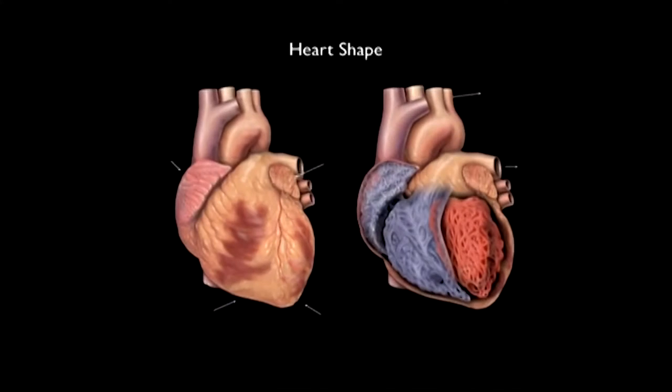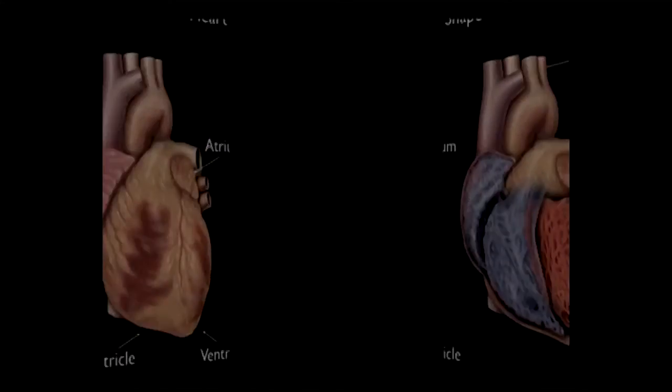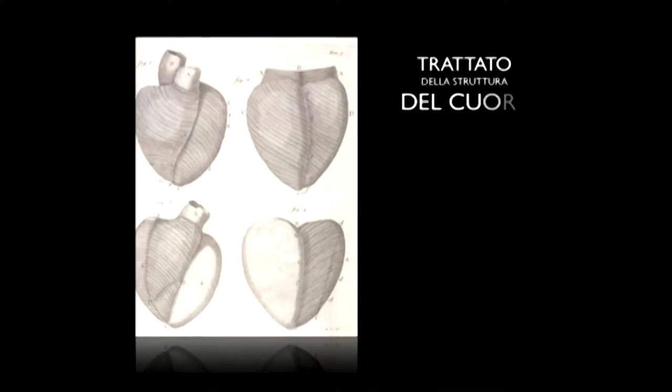The normal heart is conically shaped, with an upper atrial chamber for filling and a lower ventricular chamber for ejection. Oxygen-poor blue blood is pumped to the lungs to collect oxygen, and oxygen-rich red blood is then pumped to the body. The heart's conical shape has been observed for many years, as in this report from the 1700s.